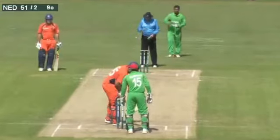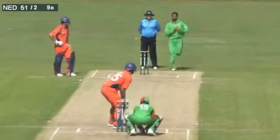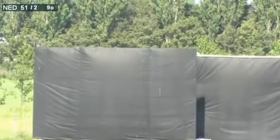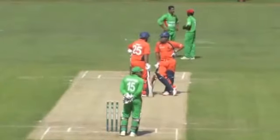The pitch is the same pitch that's been used the last 3 days here, and it's quite possibly keeping a bit low. There's another ball, and that's gone straight and high, and 6 over the side screens and into the field beyond. Yeah, and like I said, he loves to use a little bit of bottom hand, and powerful hitter.